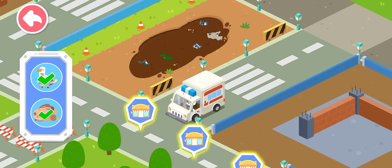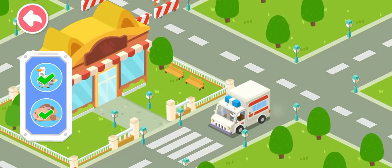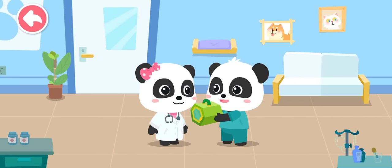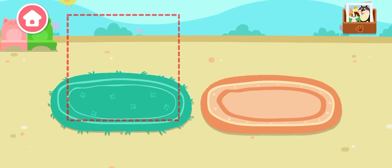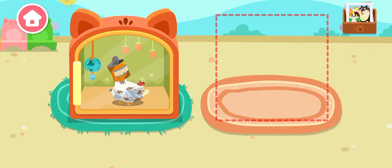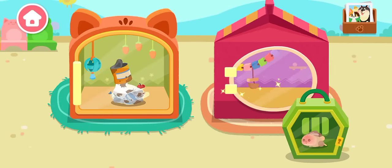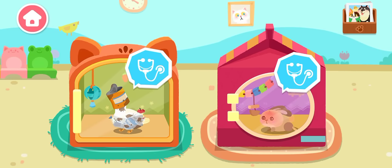Animals need treatment. Let's bring them back to our rescue center. Mew Mew, I'll leave little animals to you. No problem. Which house will the animals live in? Let's choose for them. They look very uncomfortable. Let's give them treatment.